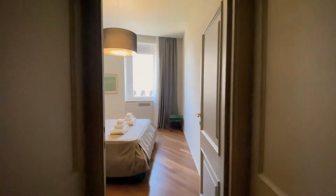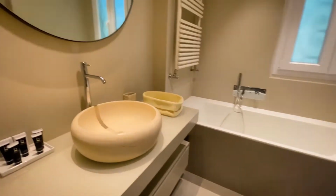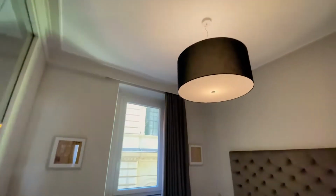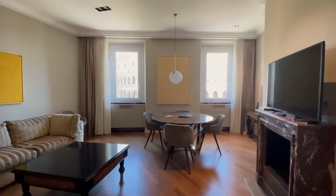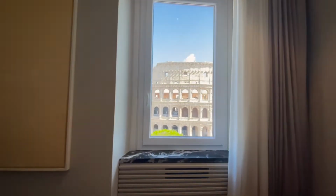We got one bedroom on this side, king size bed. We got our bathroom here and another bedroom. Our living room area again, TV, dining room. But check out that view. What is that out there? What is that?